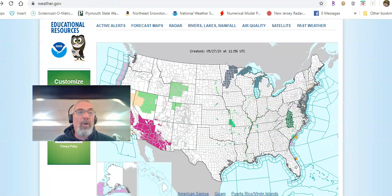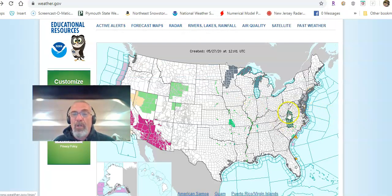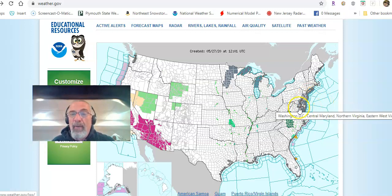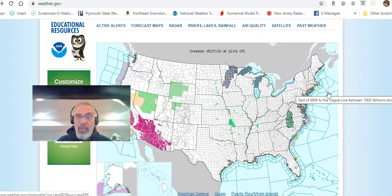Meanwhile, just a quick look across the country. As far as some watches and warnings are concerned, we still have some flash flood watches up in parts of western Virginia and west central North Carolina. Excessive heat down in California and in parts of the Southwest. And we've got some patchy dense fog around this morning in areas from Maryland northeastward to New Jersey and parts of Long Island, especially near the coast and coastal southern New England.